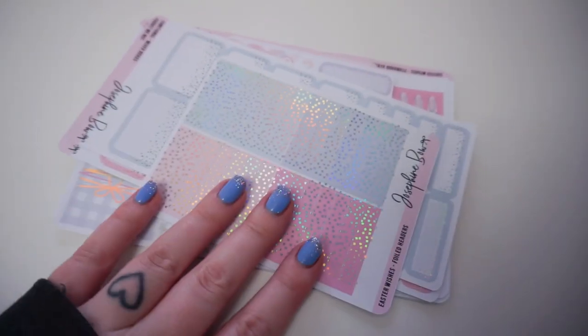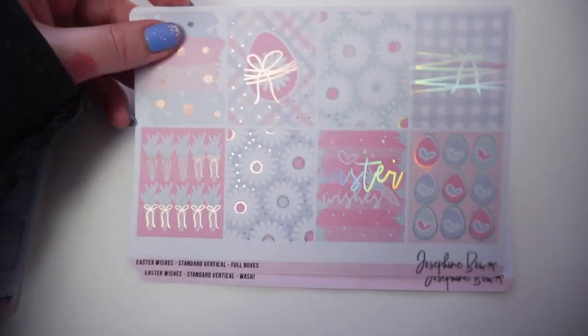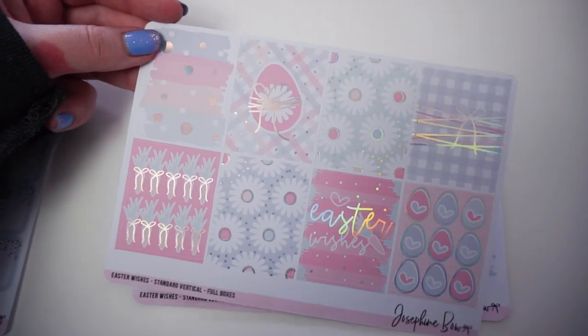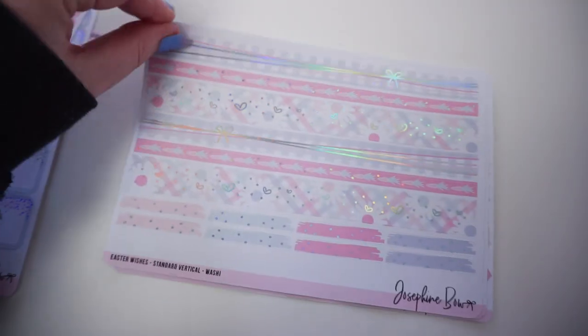I did get some happy mail this week. It's super shiny. This is from Josephine Bow Designs, and let me show you the kit first. So I got this Easter kit. It's called Easter Wishes, and it has holo foil, and I love it. So pretty. It's all hand drawn by Joanne. You've got the cute little carrots. It's just so cute. So this is a 4-page kit, I believe.